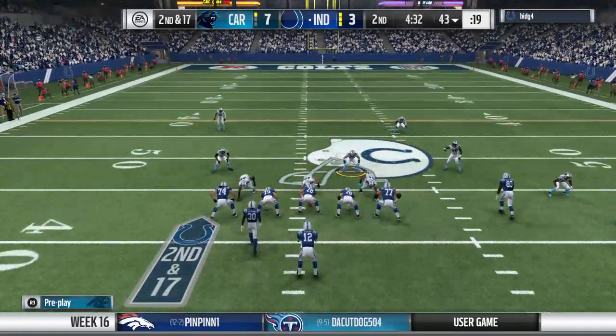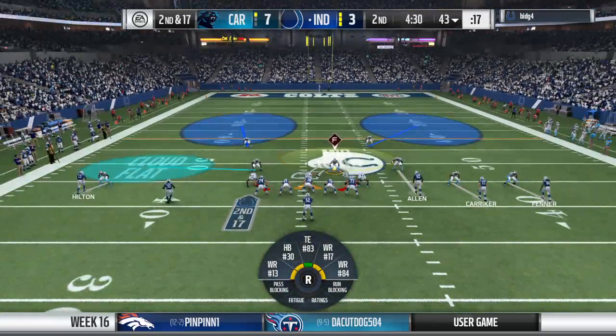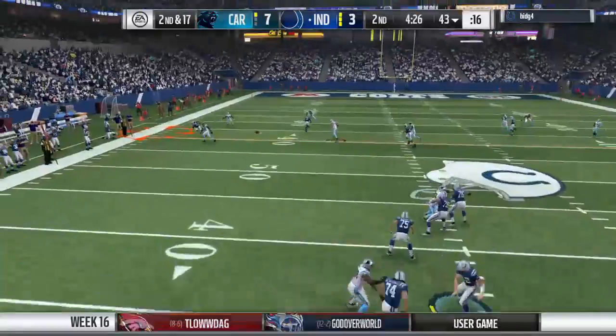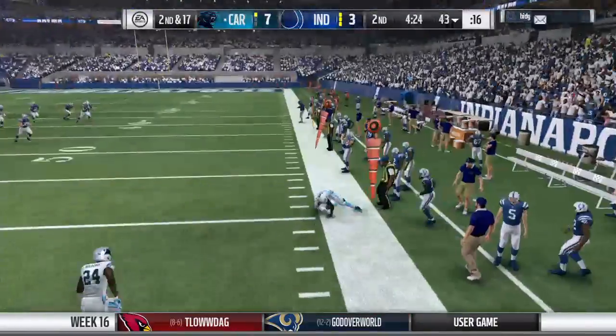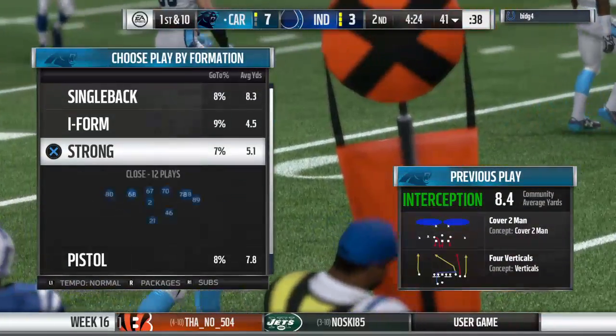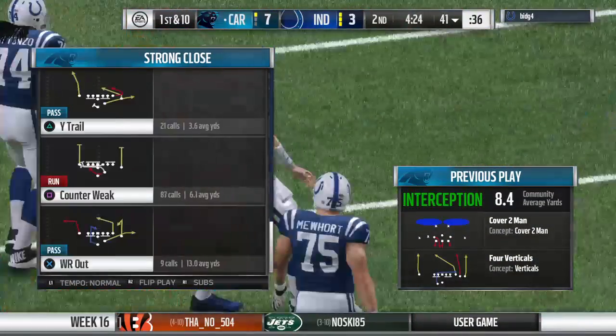And he goes in motion here in the backfield. Here's Luck now on 2nd down. Going for Hilton, and it's intercepted. A great read, and it's picked off. Here are the Panthers now as their offense comes back out onto the field.